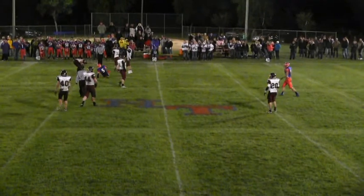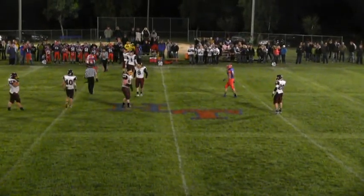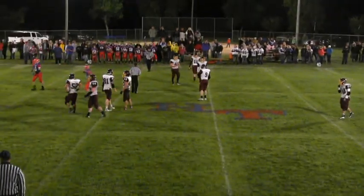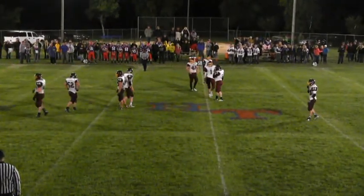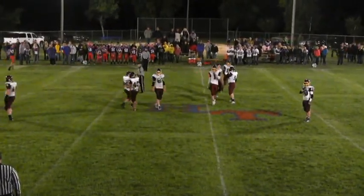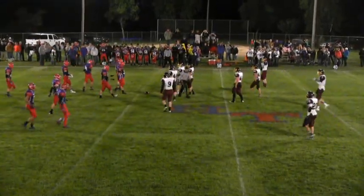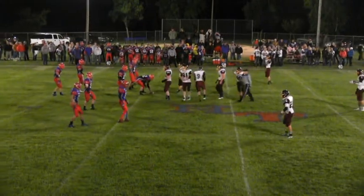And the pass is called complete to Gatsky, and then he loses it as he goes down, but he was ruled down at the 46-yard line. Ball now on the 45. About a 6-yard pickup on that play.